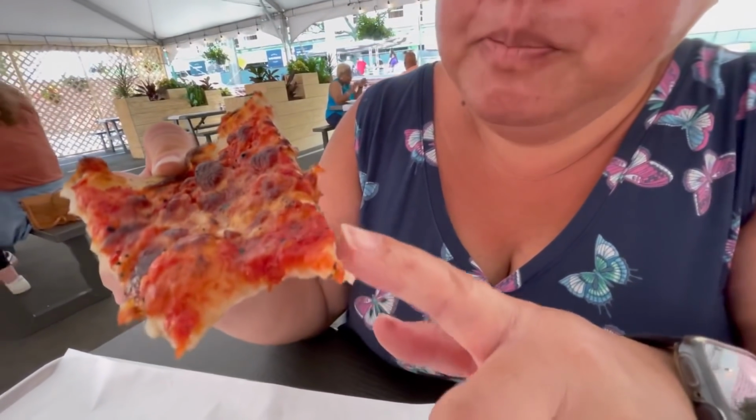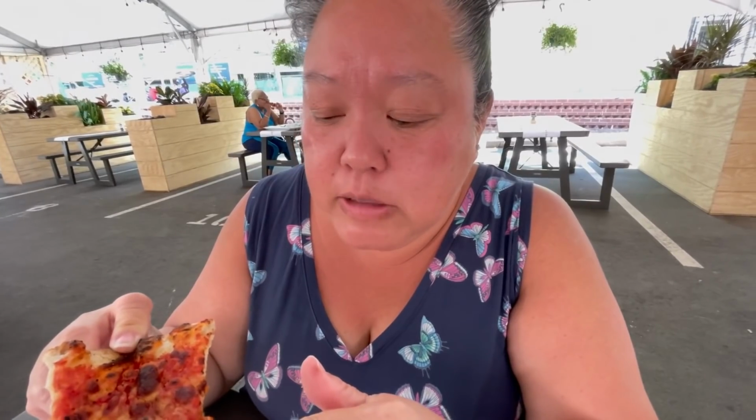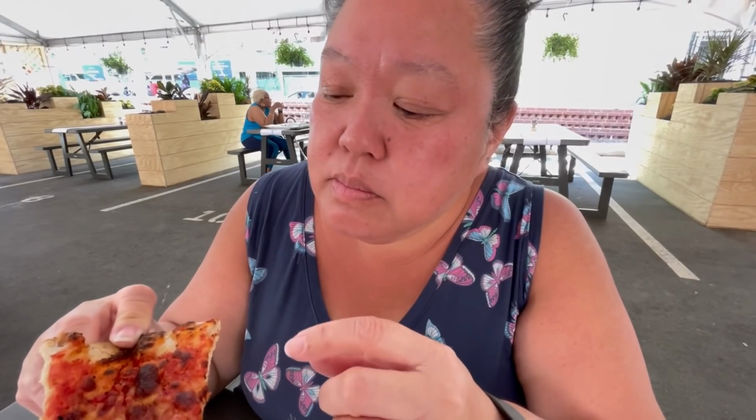This is excellent. The crust is thin. It's not chewy at all. It's a little bit crunchy. It's not doughy, which is really nice. The tomato sauce is not acidy at all. There's a sauce. It looks like tomato, but it's not very tomato heavy.